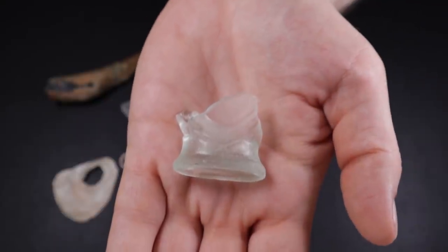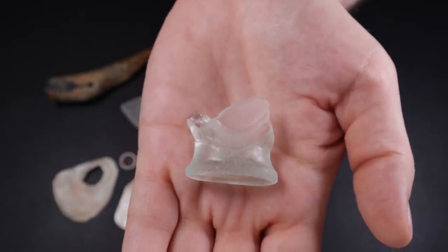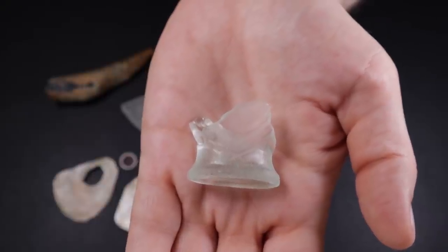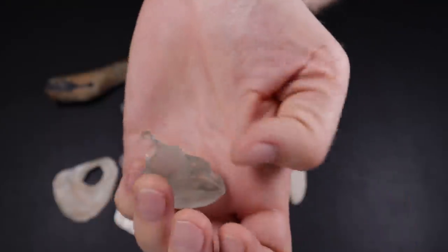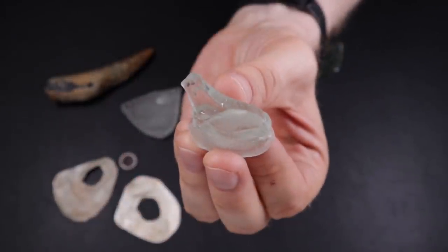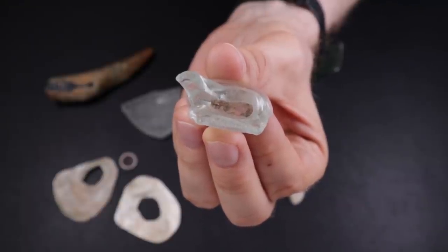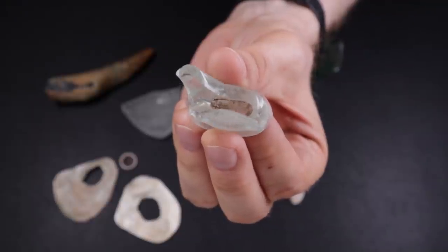Hip flasks tend not to have bases like this, and they tend to have a little metallic or sometimes a little leather sleeve over the bottom half of the bottle. So we don't think that this is a wee hip flask. What might it be? We think it might be a perfume bottle. As you can see, it holds very little inside, and it's quite an ornate little designed bottle as well.